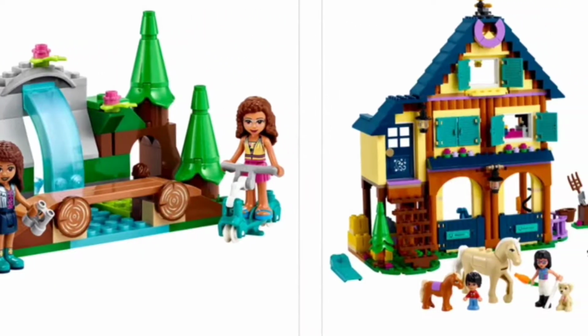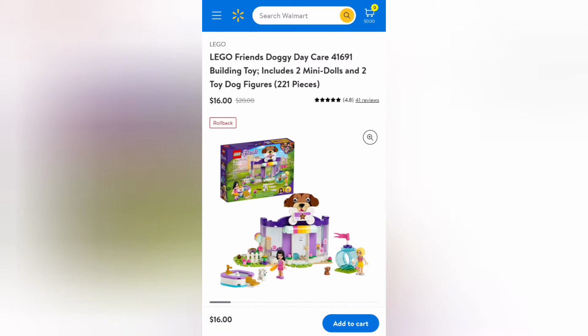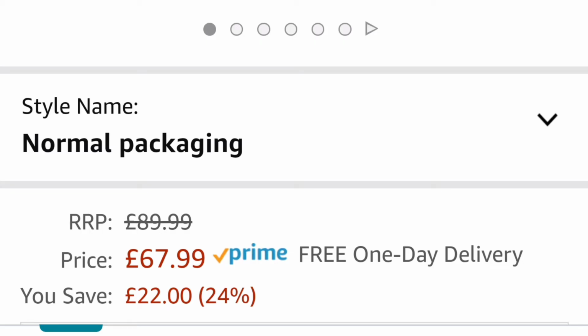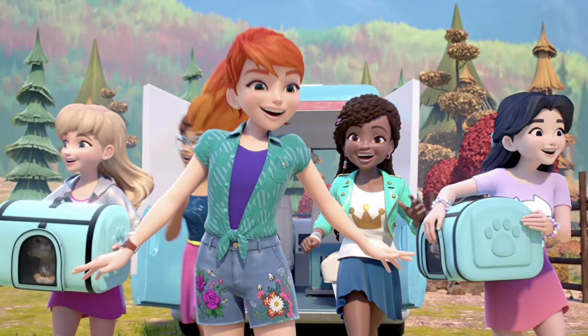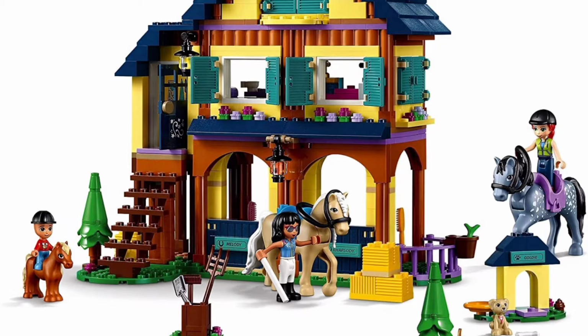In today's video, at the time of recording it's September and we're regularly seeing discounts on Friends sets. So this is the perfect time to buy those sets you've had your eye on, but which ones represent the best value? Well, this is my top 5 best LEGO Friends summer sets of 2021, which is based on not just value for money, but playability and range of mini dolls.